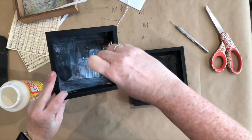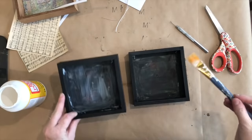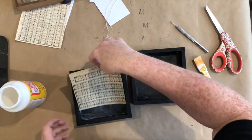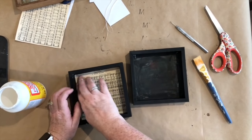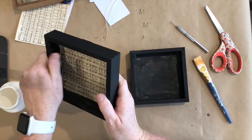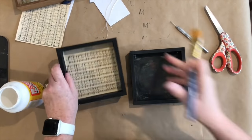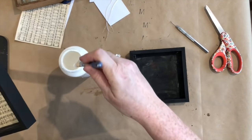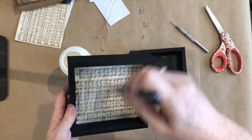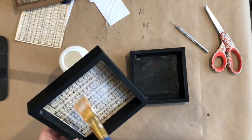I did want to quickly give you this FYI. Once you put this layer of Mod Podge down and you stick your paper on top, if you do not give it time to dry before you put the top layer, it will start to bubble. The paper will, a little bit. I, of course, had no patience and just kept going. So to avoid any bubbles in your paper, just do this part first, let it dry completely, and then go in and do your top coat. It's really not noticeable, honestly, if you just keep going, but I did want to mention that because you will deal with some bubbles if you do it my way.